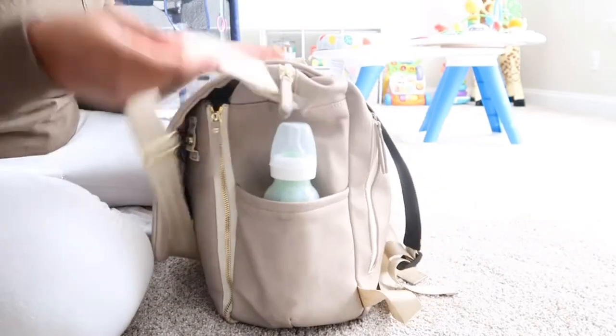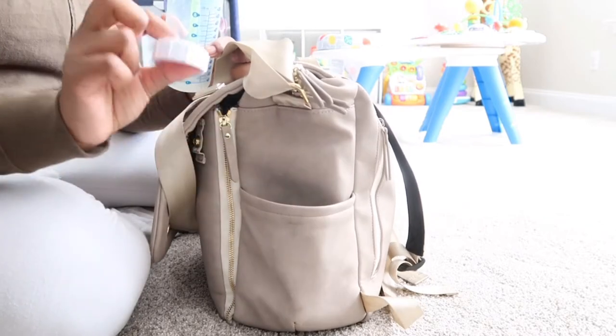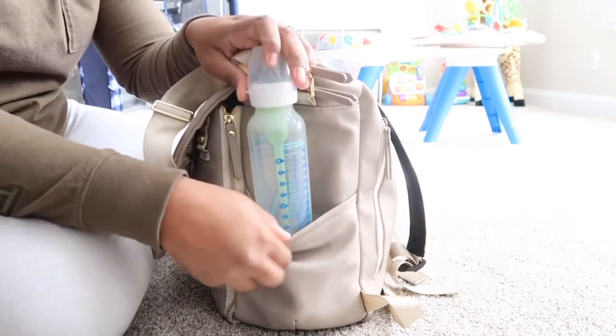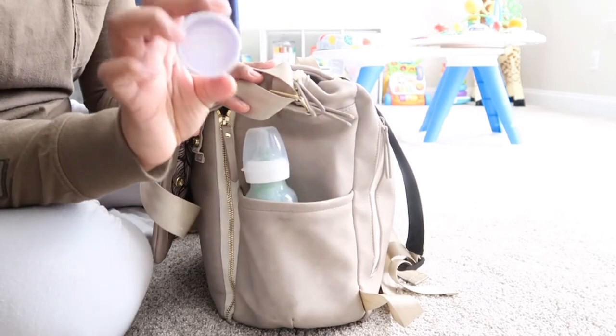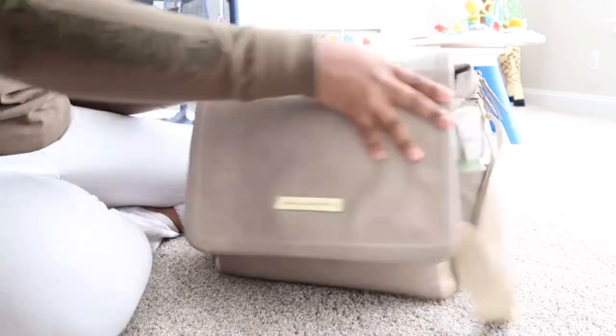So I'm going to take you through the pockets. On this side, we keep a bottle and a travel cap. We had the 4-ounce bottles when she was smaller, but as she grew, of course, she takes 6 ounces. And this is if we need to make a bottle, we just put the cap on and shake it up, which I'll show you in a second.